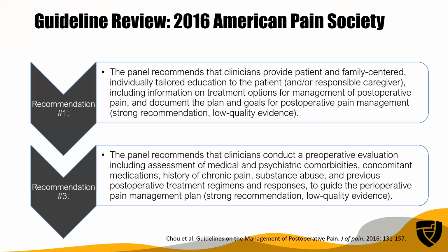Digging into the guidelines just a little bit more, I'm not going to go through all of these, but I pulled out the ones that I feel are most pertinent to the pharmacist. So recommendation number 1 is regarding providing education. This is something that we are poised to do. We can meet with the patient. We have really great rapport with our patients, so providing that education is something we can very easily incorporate.